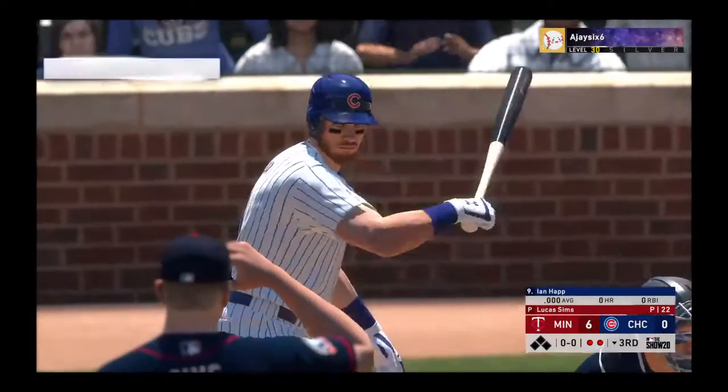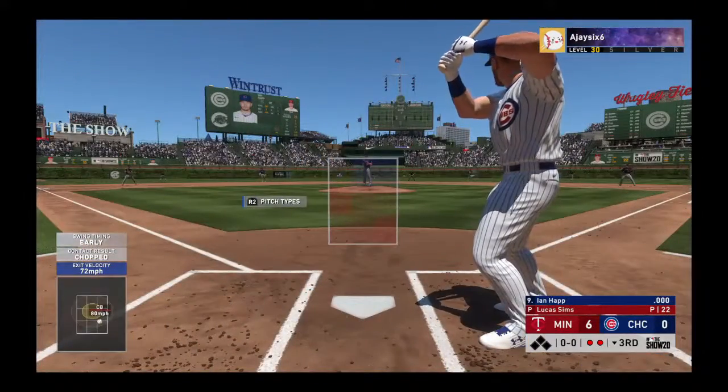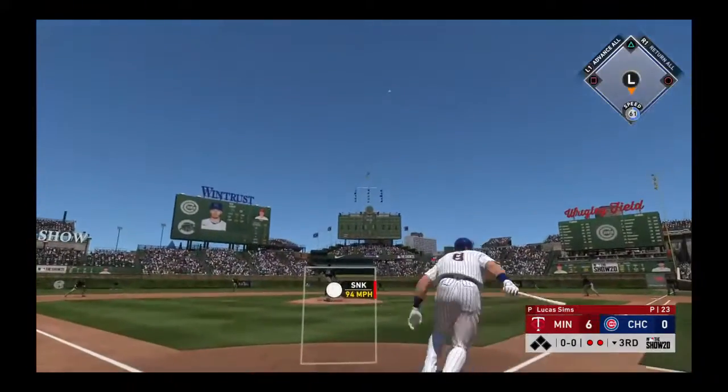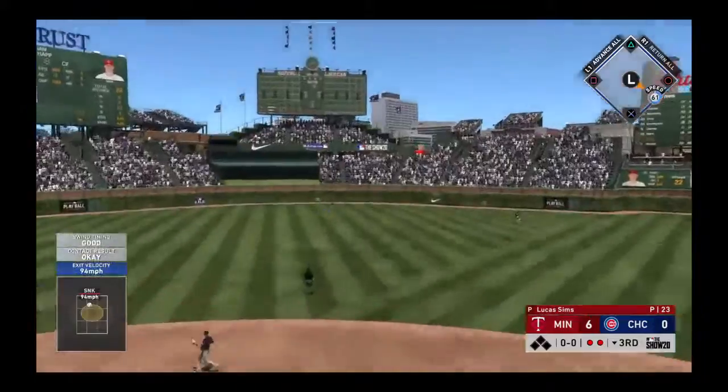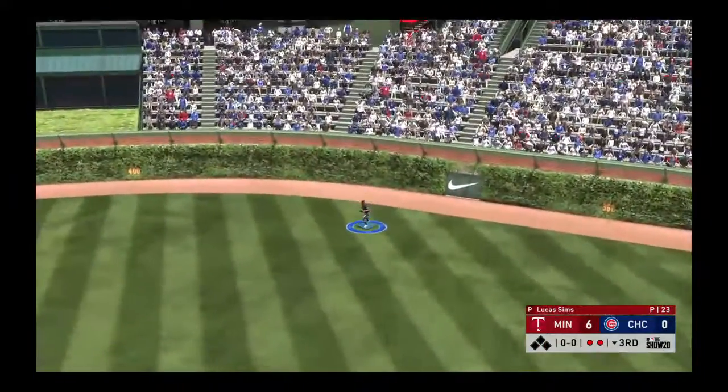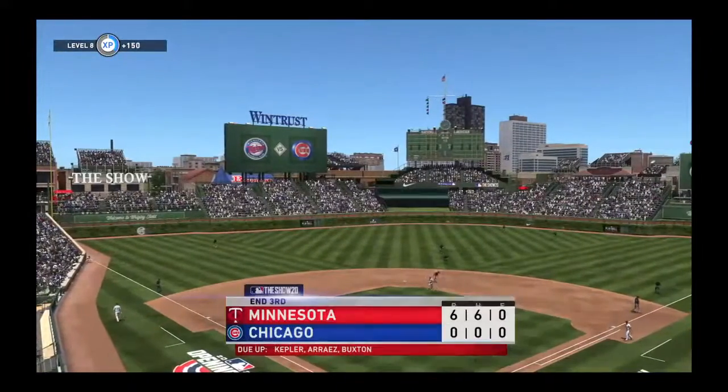So two are gone now in the Cubs half of the third. And that'll bring up the former first rounder and Pittsburgh area native Ian Happ. Pulled toward right center field. Center fielder giving chase. He gets there to make the catch, and that ends the inning.